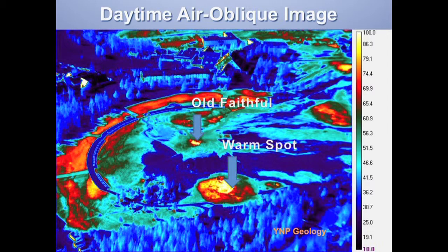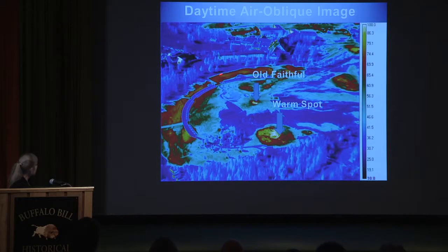And then one thing you'll probably also notice is in the obsidian sand around here, you'll see a warm area. That's some buried infrastructure in the Old Faithful area that we can see using these thermal techniques.